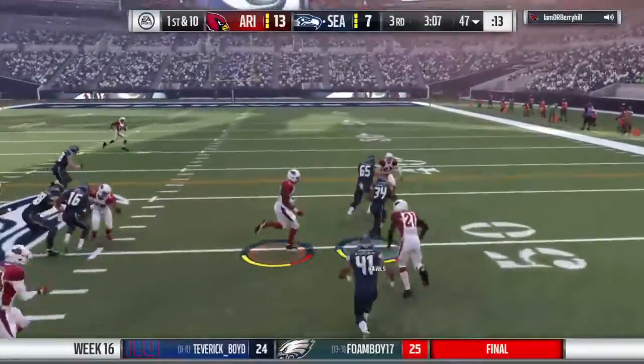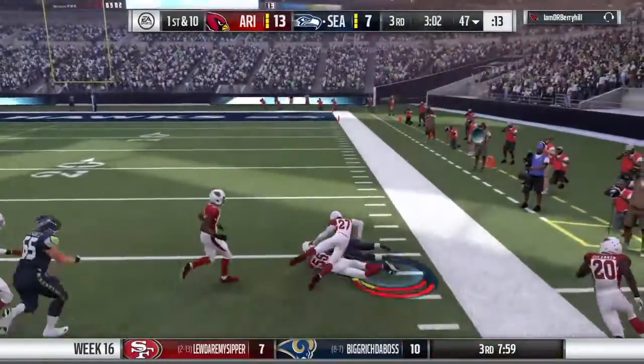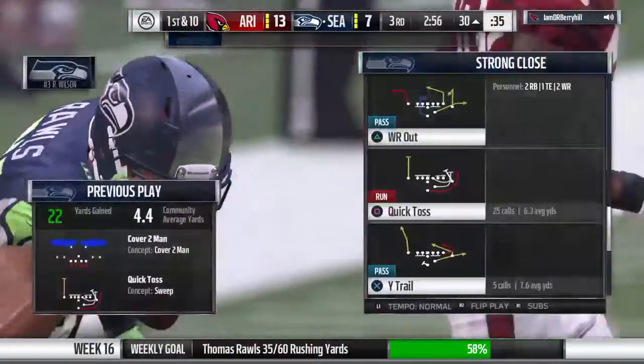Pitch goes to Rawls. Oh, he's got a little daylight. He will not go down. Have to wrap those ankles. And he eventually goes down, but not before reaching the 30-yard line.